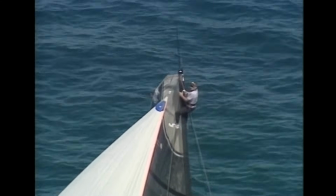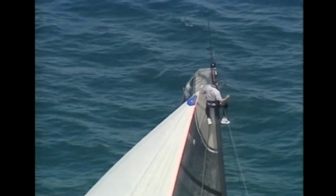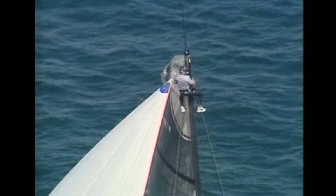I wonder what he's doing there. He waved and then put his hand up and stuck something on the top of the rig. Oh, he's got an earpiece in. Yes. That is who Brad Butterworth could talk to, Murray Jones, or the other way.